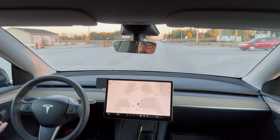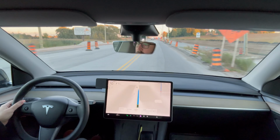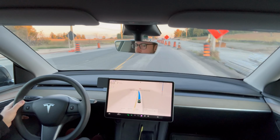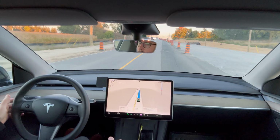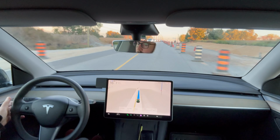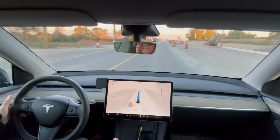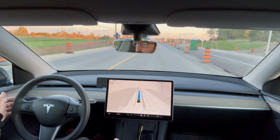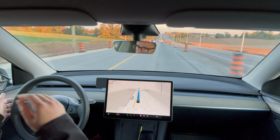As you just saw, we did a little bit of country driving there. So good all-rounded test here for this full self-driving drive, which is what I was looking for. I'm probably going to keep my hands near the steering wheel and the brakes, especially because we're in a construction zone and things are not clearly marked here at all. It's handling it well though. Yeah, it's doing a really good job.